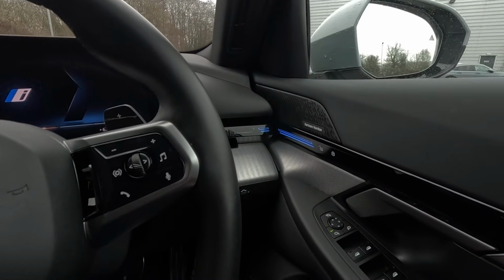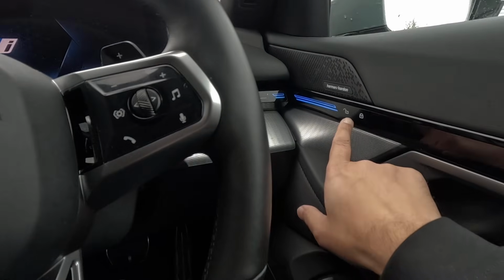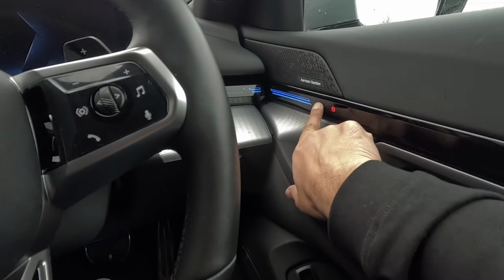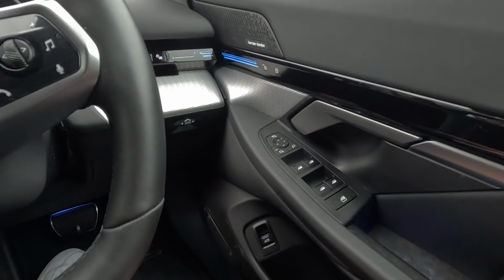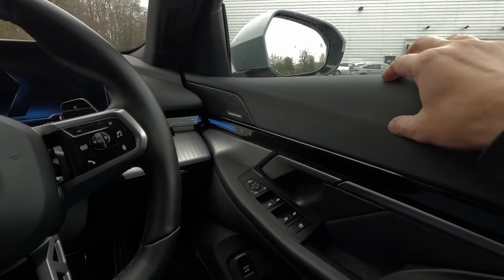Harman Kardon, nice sound system in here, which looks and sounds pretty good. Again, you've got touch sensitive buttons, I think, here to lock the door and open them. I think physical buttons just down here would have been just about right as well. The kind of fit and finish on this car is pretty decent.